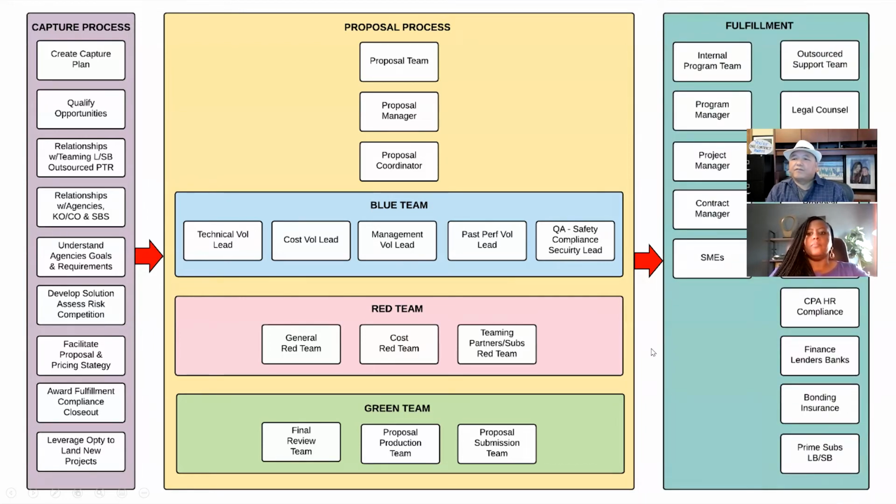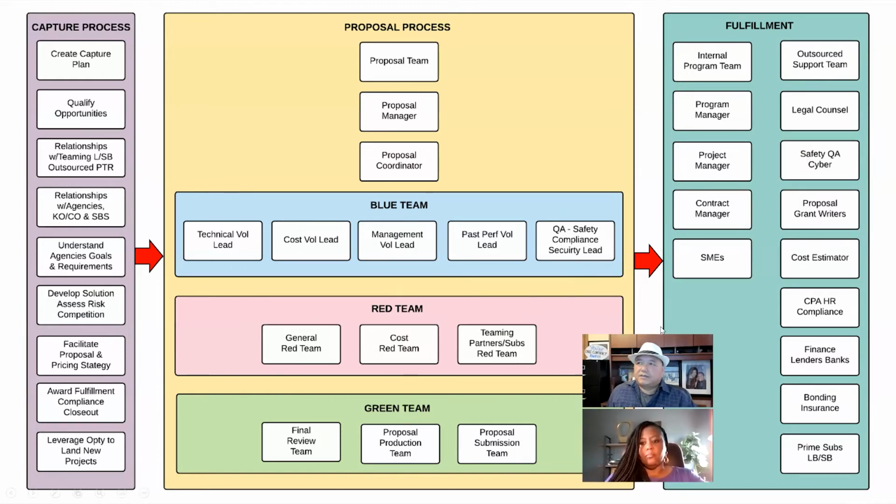Then you also need the fulfillment team. Once you submit a proposal, you need the fulfillment team. And in the fulfillment team, there are two main components. You've got the internal team or the program team, and you've got the outsourced support team. So the internal team is usually someone in your company. You have a program manager, a project manager, a contract manager, and other subject matter experts helping fulfill the project itself. It could be where you have an HR person doing recruiting and staffing, so that's part of the SMEs. The HR recruiter will go out there and bring in different staffing needs for that project itself.